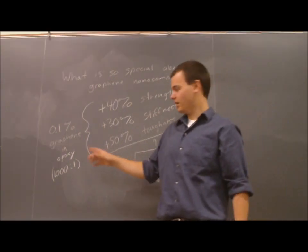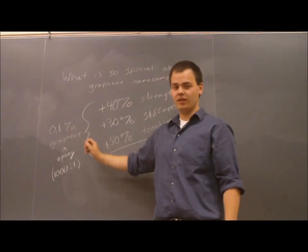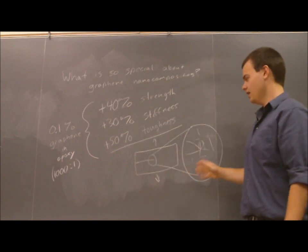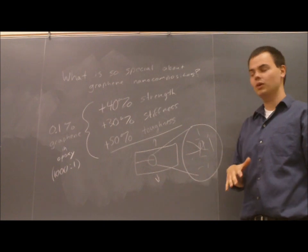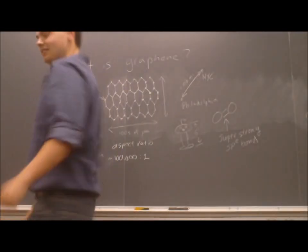And this is how graphene toughens epoxy. So one of the reasons that only 0.1% of graphene in epoxy has such a large impact is because of the very large surface area to volume ratio that we talked about before.